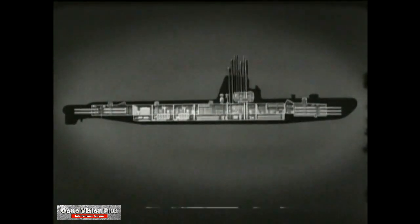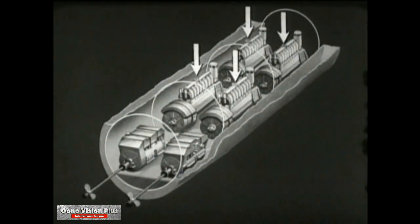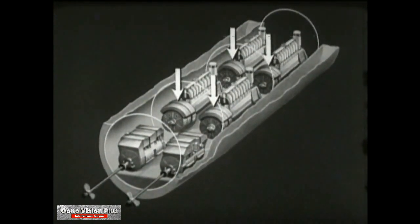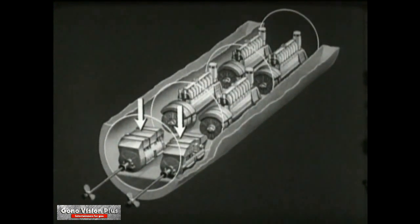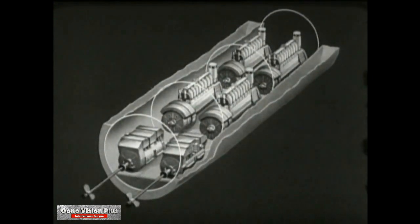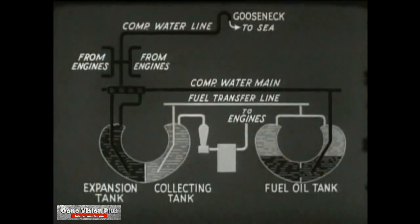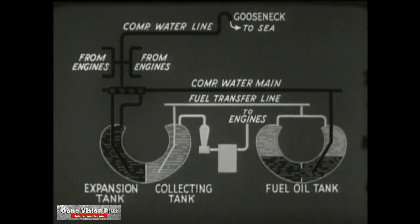We have seen the most important equipment and machinery necessary for the operation of the submarine. The propelling machinery, which consists of the main engines and their generators, and the main motors, which drive the propellers. The engines are used to provide power for the motors when the submarine is on the surface or snorkeling. Batteries power the motors when submerged. The fuel oil and compensating system delivers fuel oil to the engines and replaces used fuel with seawater.